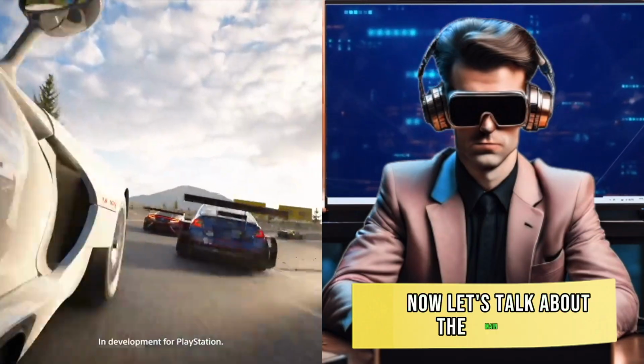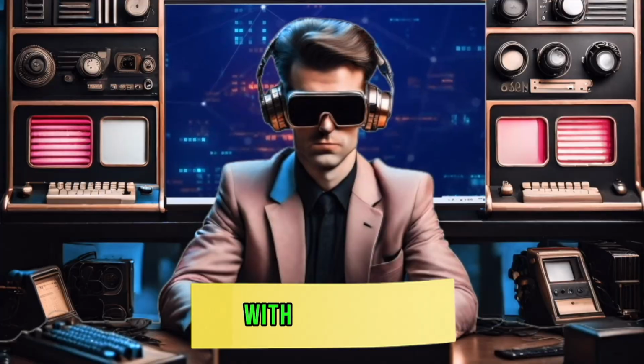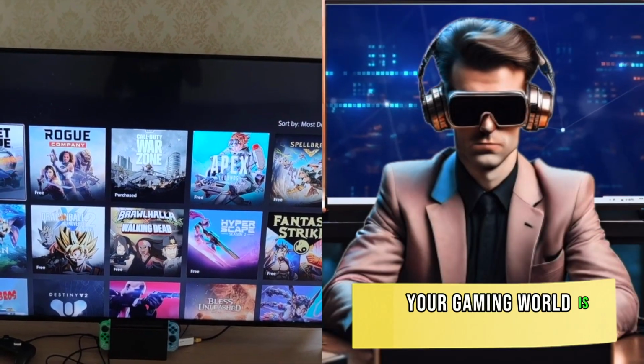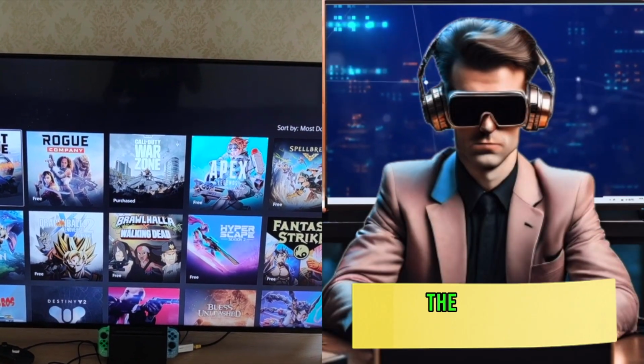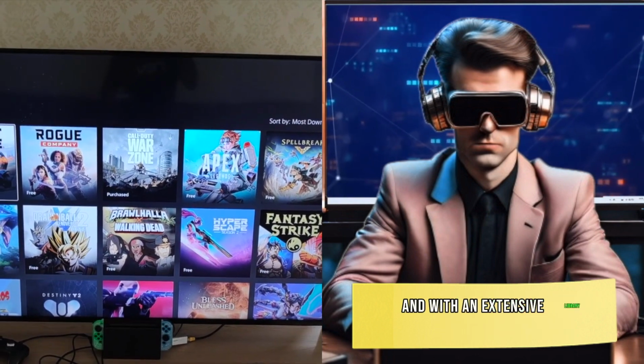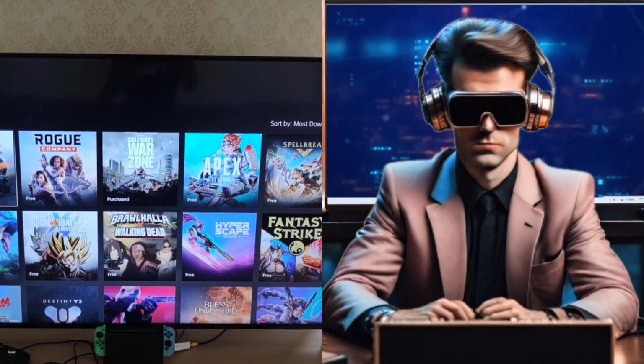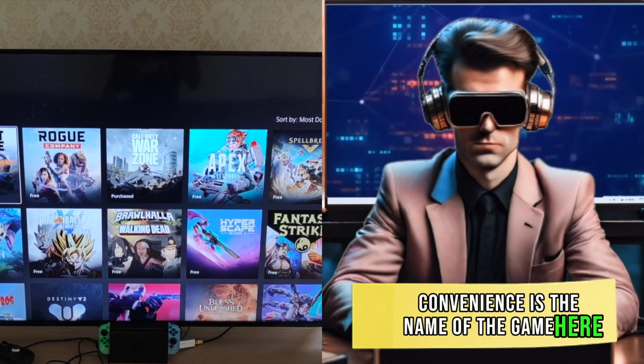Now let's talk about the main event, the shift to an all-digital experience. With no disc drive, your gaming world is entirely digital. The PlayStation Store becomes your one-stop shop for games, and with an extensive library and exclusive releases, the transition is seamless. Convenience is the name of the game here.